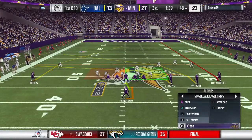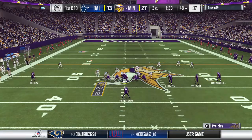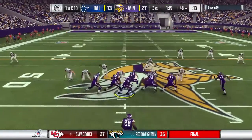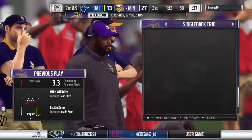Let's go. Way 90. Right there. 54. Right there. 54, Mike. Tagger. Way 90. Bridgewater gives to his tailback, Peterson. Just a yard on the first down carry, so it's 2nd and 9.